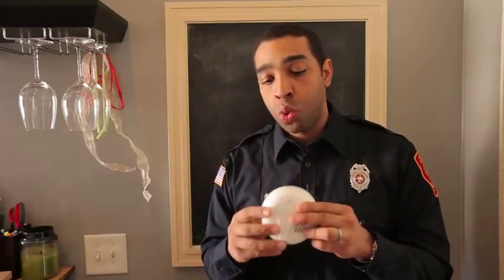But just to be sure, you're going to want to press the test button until your smoke alarm chirps or gives an alarm. And then you know that your battery is installed correctly and is working properly. At that time, you can mount it back up on your wall and you're good to go.